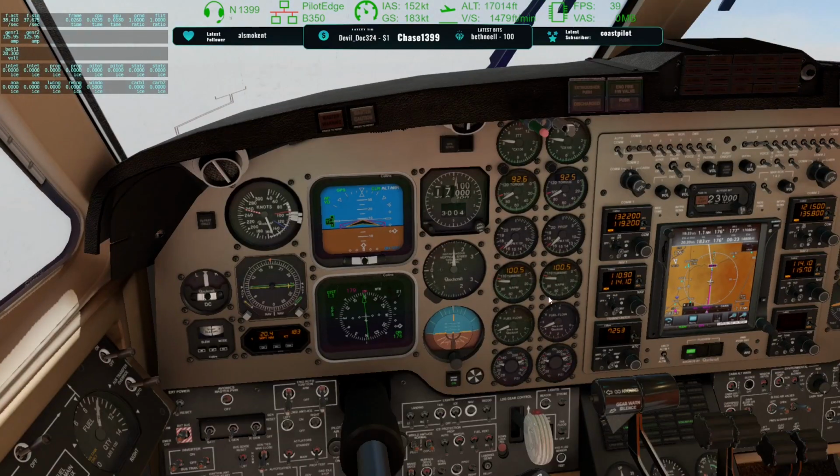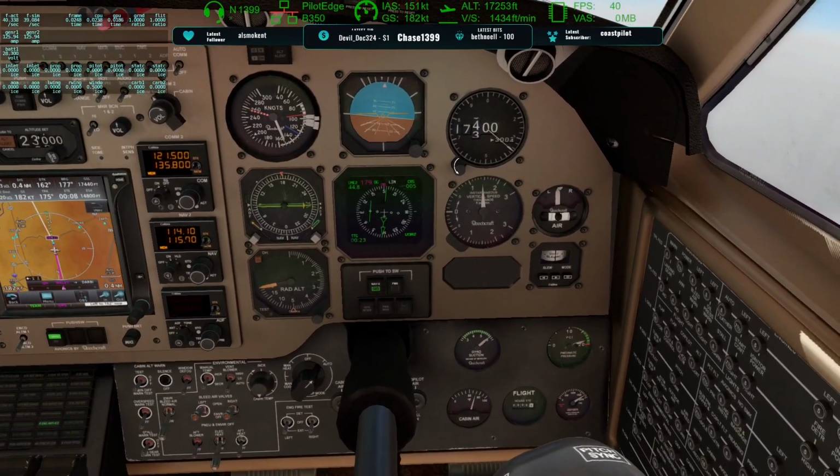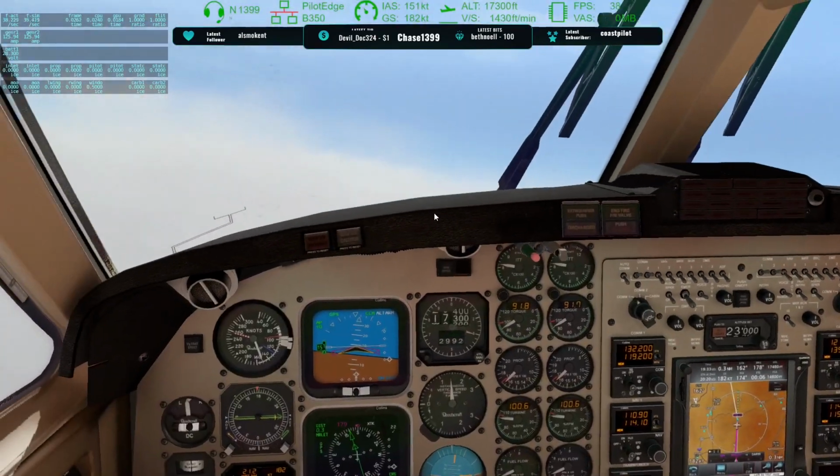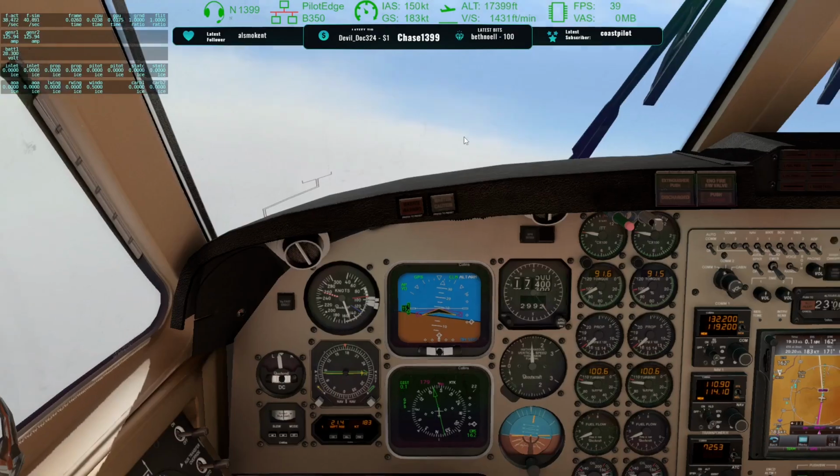Good there. Coming through transitional altitude of flight level 180. So everybody switches to standard, which is 29.92 at 180, and we're breaking through and getting some blue skies.